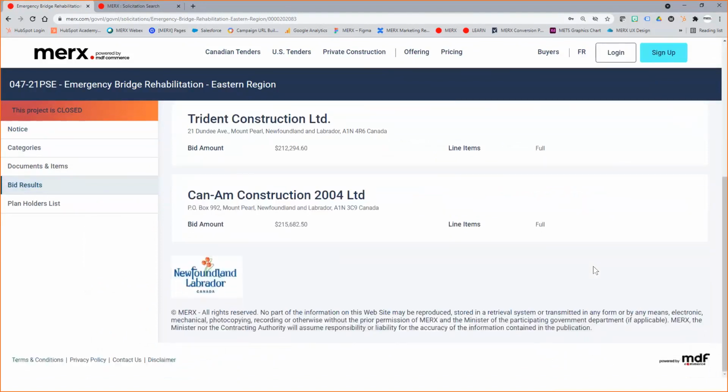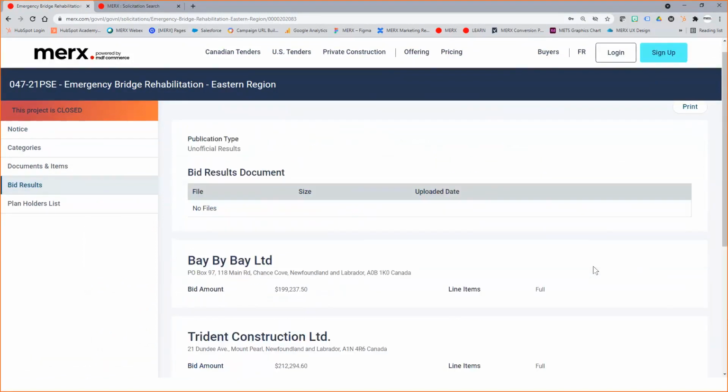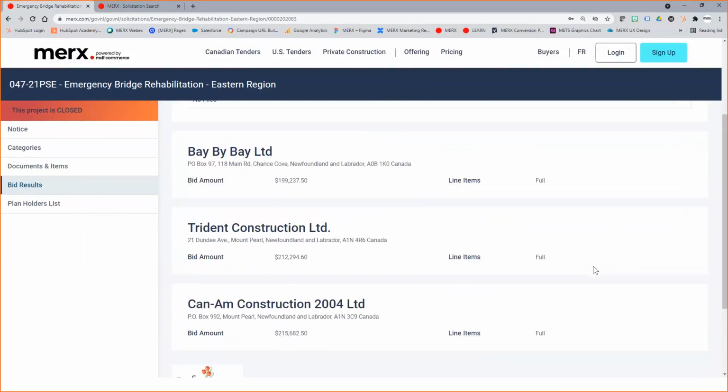So hopefully that answers your question. In this case, they didn't submit who the winning bid was or the awardee. So just keep that in mind. It's the buying organizations that choose what information they share.